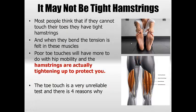Now, most people think they've got tight hamstrings usually because they can't touch their toes. Usually when they bend, the tension is felt in their muscles, but a poor toe touch has more to do with hip mobility, and the hamstrings tightening up, more or less acting like a handbrake on a car. For these four reasons, I find the toe touch a very unreliable test for this.